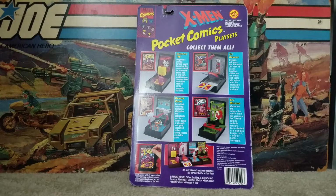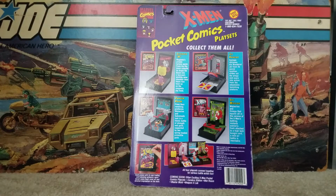So this one, it says Magneto's private torture world, Asteroid M. From his flip-down catwalk, he drops the Beast into a 2-part working neon chamber, then hauls him back up on the magnetic skyhook. So we're going to get into this.